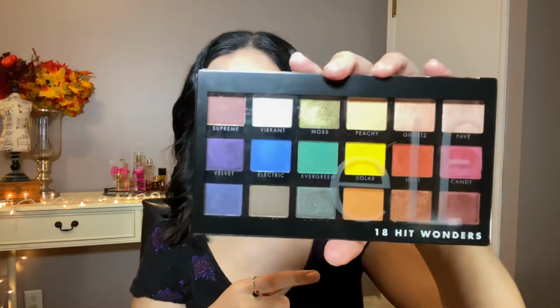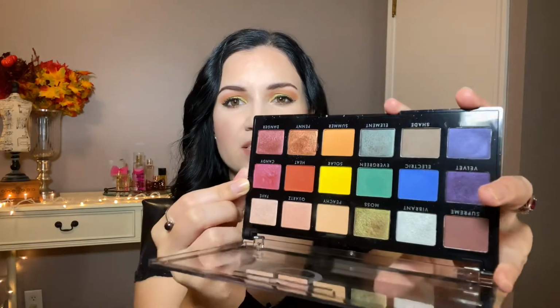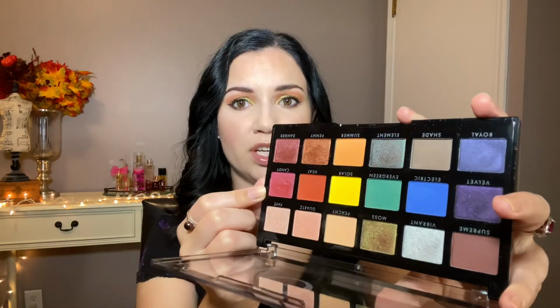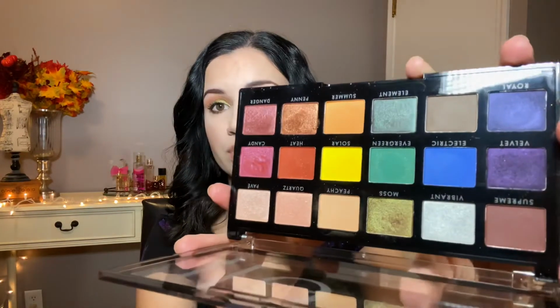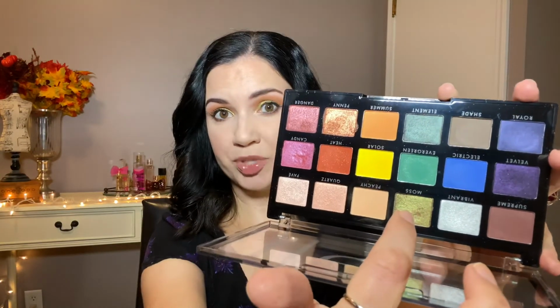Okay, last up for eyeshadow palettes, this is the e.l.f. 18 Hit Wonders. I purchased this at Target. It was $14. And I talked about this in my first ranking eyeshadow palettes video, that the quality was a bit hit or miss because the matte shades tend to be a bit powdery and a few of the shimmers are a bit chunky, but I've done amazing looks with this. I love the color selection, that it is a combo of neutrals and more colorful shades. You have some really unique ones like this greenish metallic down here.